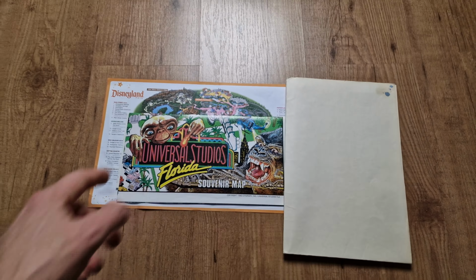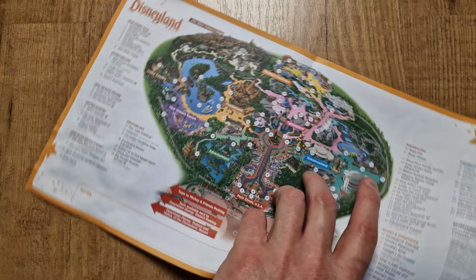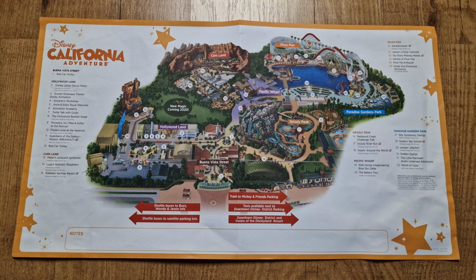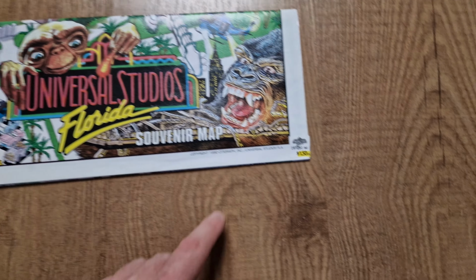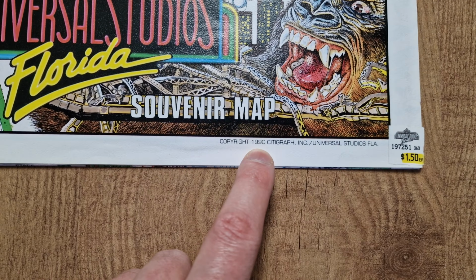This one isn't special. This is from our last trip. Well, it does say 2018, but we were there 2019, I think. So this is the Disneyland part, the Disney California Adventure section. Now the next one is Universal Studios, and this one is dated, let's see, copyright 1990.